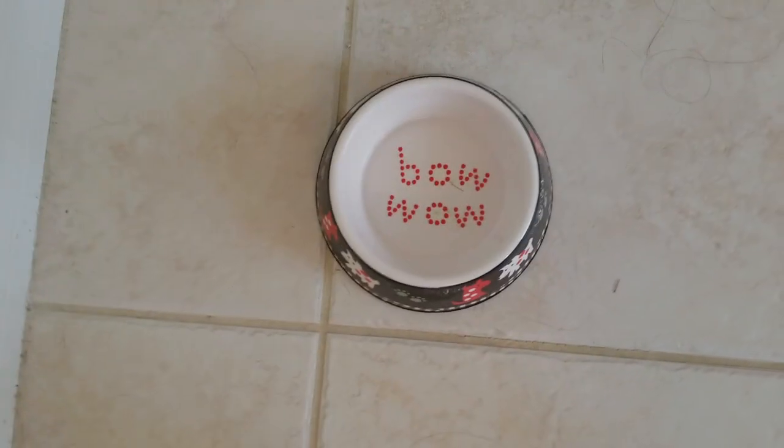This is the linen closet where we keep all our towels and our toilet paper at the bottom. And this is Chewbacca's little water bowl right there. For some reason, he has to come in here and drink water. He won't drink it in the bowl in the kitchen.